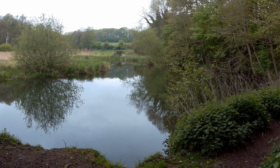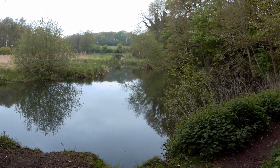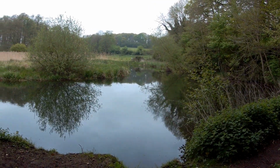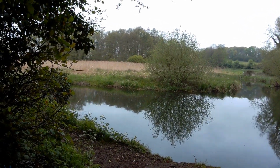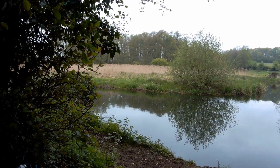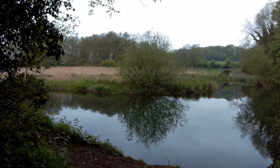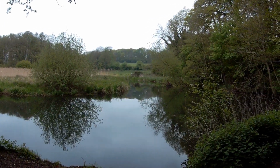It's a deep winding corner flowing from right to left, and as I pan round you'll see some lovely features. I have caught some nice chub from this section, as well as roach and dace, and some nice perch over £2.